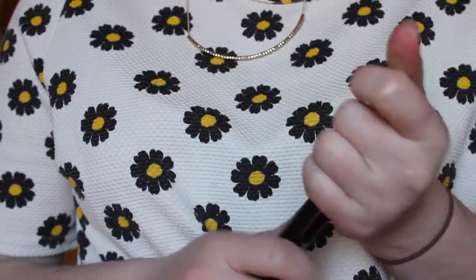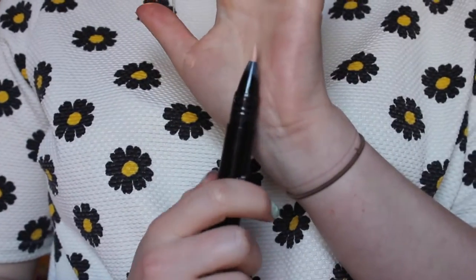I'm then using the MAC Prep and Prime in Radiant Rose, and again I'm just putting that underneath my eyes, and this is going to have a more highlighting effect, whilst the previous concealer was covering the dark circles. I'm blending it in again with that same sponge, and I just find that this gives a really flawless finish.